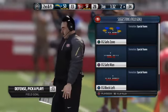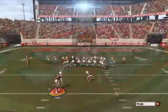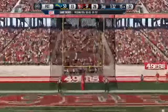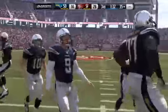You got to take advantage of situations like this. Not often in the NFL do you get somebody this wide open. Good job by the receiver. Nice job by the quarterback seeing him. And what do you get? An easy touchdown pass.